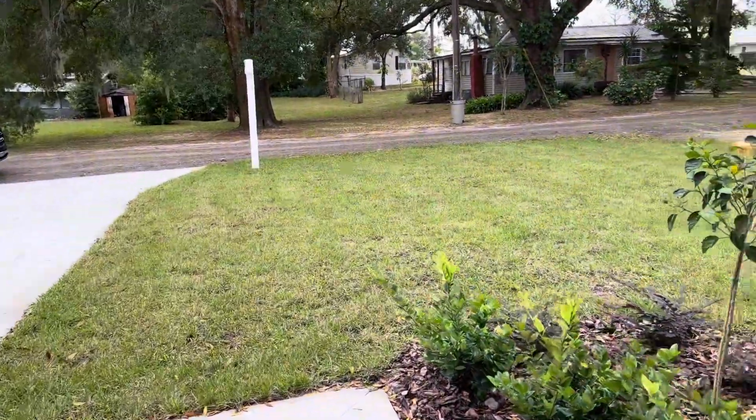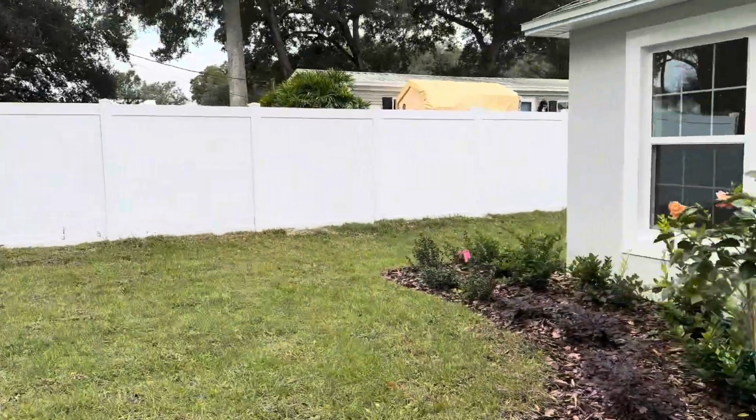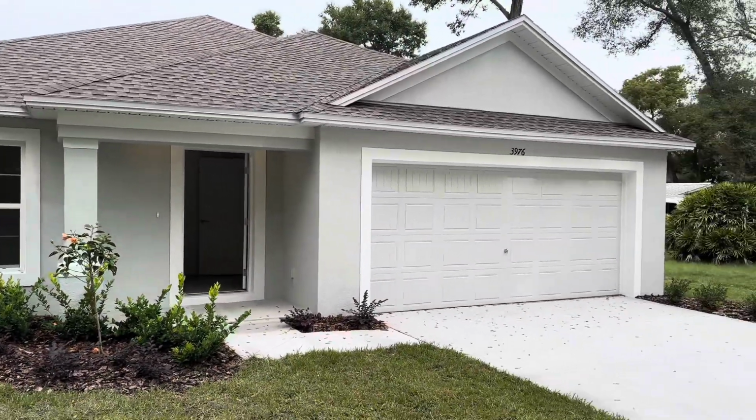So if you'd like some more information on this home, I would be happy to show it to you. Do a walkthrough with you, give you some more financing options, and just kind of tell you a little bit more about the area and other homes we've got available.